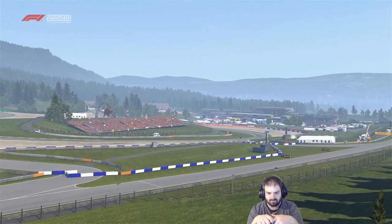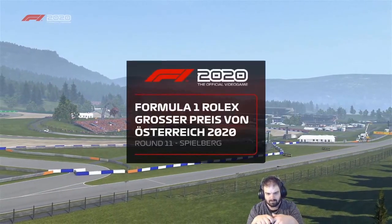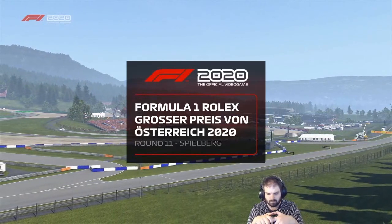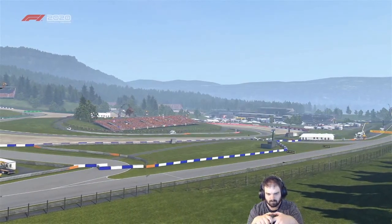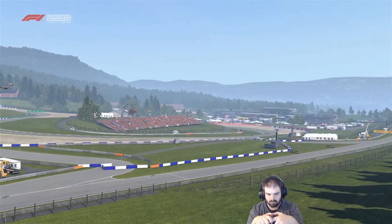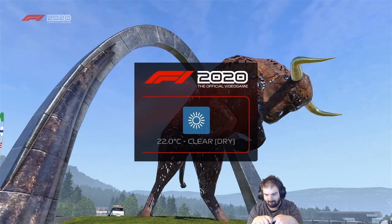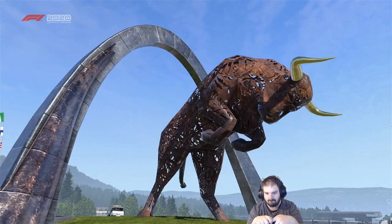This is it then, race day in Spielberg for this year's Austrian Grand Prix. The grandstands were a sea of red in 2019 thanks to the commemorative hats in honour of the late great Niki Lauda, who took home victory of course back in 1984. And it's a sellout crowd once again here today.